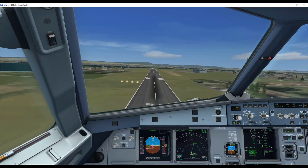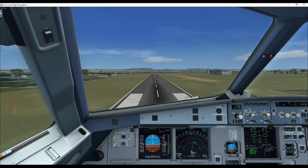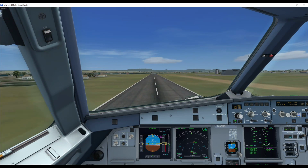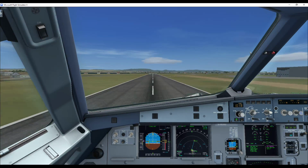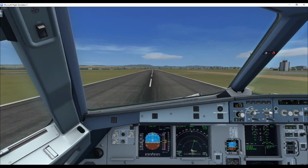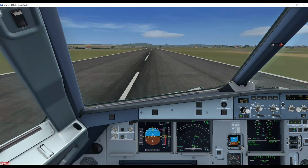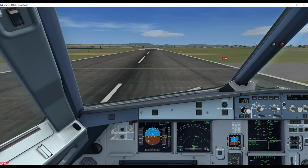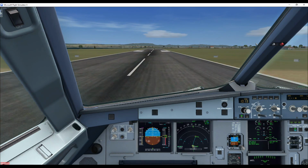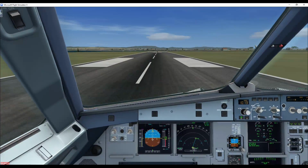100. There's 100. 70, 60, 50, 40, 30, 20, retard. Absolute butter. Reverse. Reverse green. Decel. There's 100 knots. This is coming at 80 knots. Manual brakes. Auto brakes off. And manual brakes.